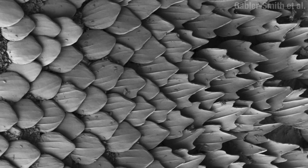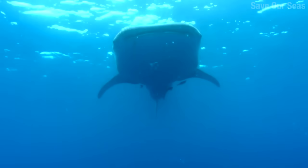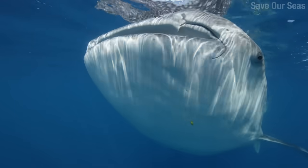But having your body covered in teeth has some other benefits. I mean, it's like having a little coat of armor. The whale shark, for example, has an interesting challenge. Its eyes protrude from the sides of its head. You know you're gonna bump those into the corner of a coffee table.